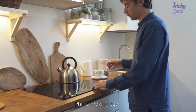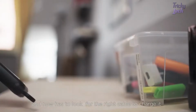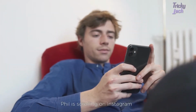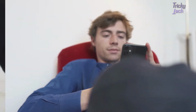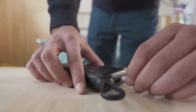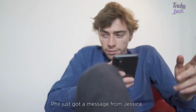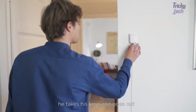Phil is making tea. Bob has found his power bank and now has to look for the right cable to charge it. Phil is scrolling on Instagram. Bob finally charges his power bank. Phil just got a message from Jessica. He takes his keys and goes out.